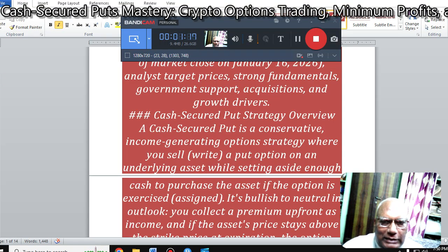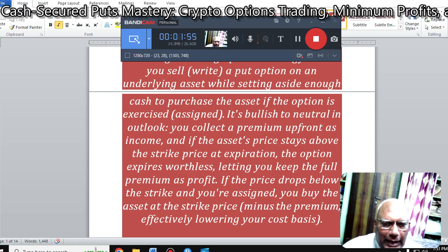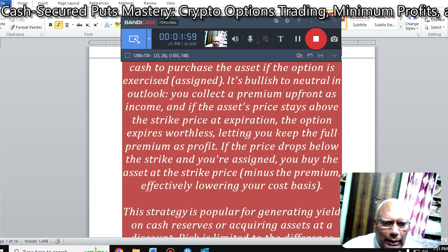A cash secured put is a conservative income generating option strategy where you sell, or write, a put option on an underlying asset while setting aside enough cash to purchase the asset if the option is exercised, or assigned. It is bullish to neutral in outlook. You collect a premium upfront as income, and if the asset's price stays above the strike price at expiration, the option expires worthless, letting you keep that full premium as profit.